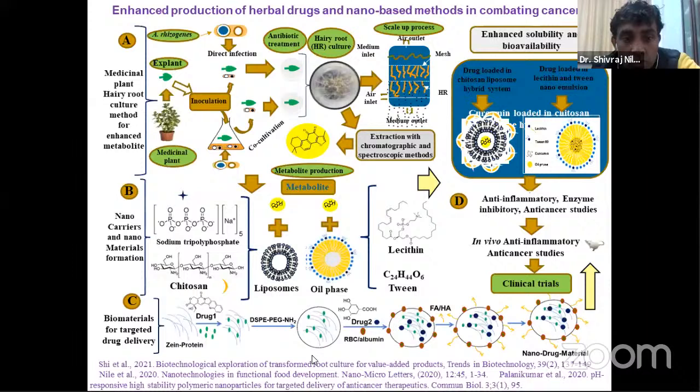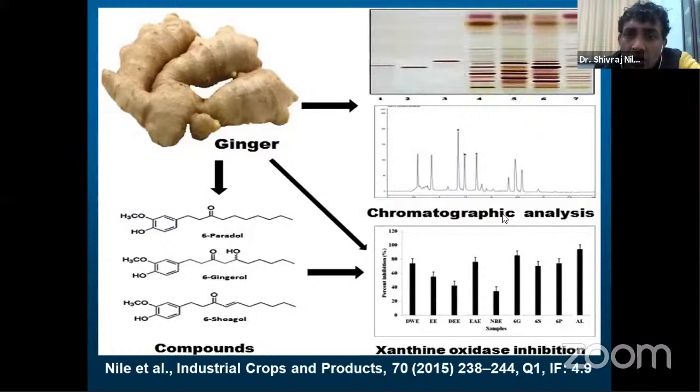So we already published all these papers in different journals, like Trends in Biotechnology, Nano-Micro Letters, even Communications Biology. So this is all about our work. Moving to the next, ginger. This is a very simple herb we use daily in our cuisine, in the preparation of different dishes. We extracted bioactive compounds from ginger, and we studied their effect on xanthine oxidase. This is published in Industrial Crops and Products.